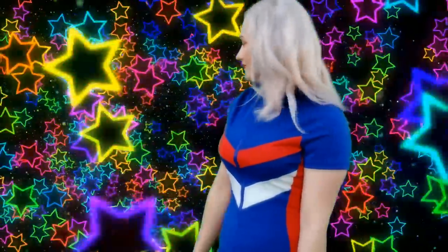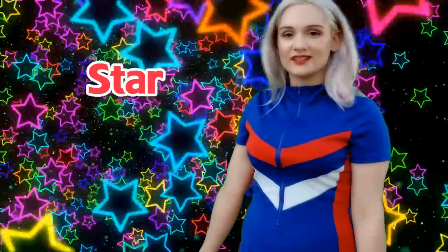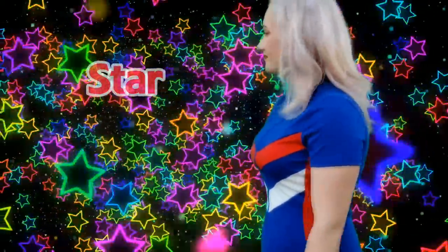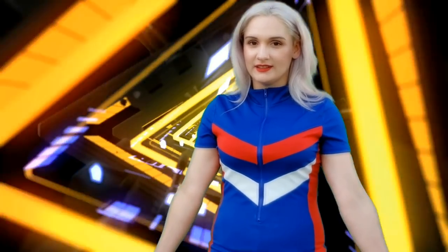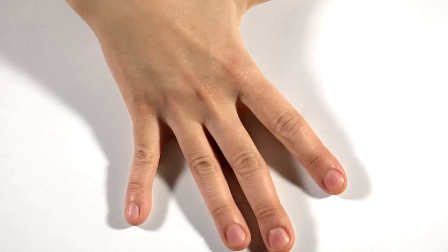Oh, these are star shapes. Star. Wow, look at all of those stars. Hey, you know what? You are a learning star. Yes, you are. Let's go through them again. Star. Heart. Circle. Square. Rectangle. Triangle. Great job.